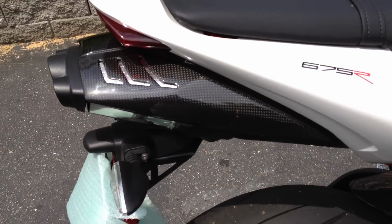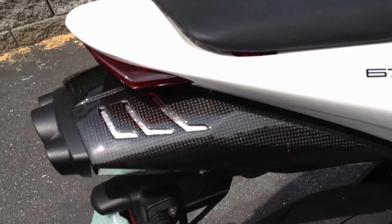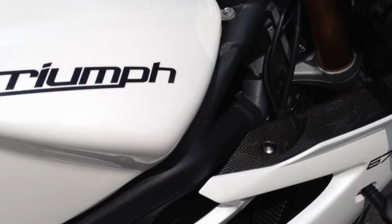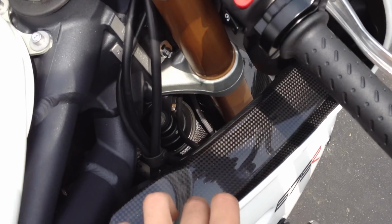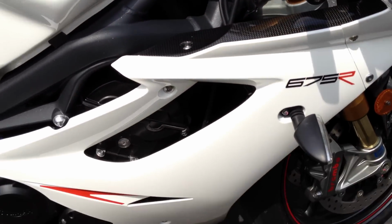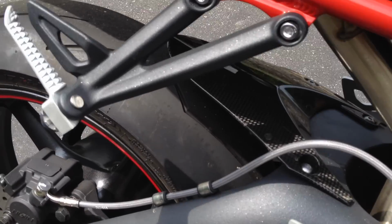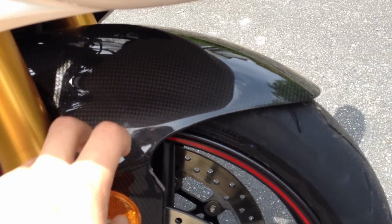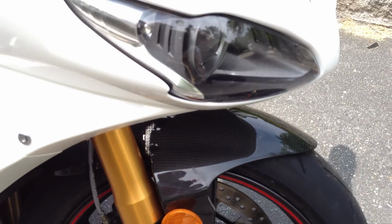so it's ugly. There's carbon fiber all over this thing. So there's the rear silencer over the exhaust, this carbon fiber. We got the fairing stays, those are carbon fiber. Then there's the carbon fiber rear hugger, which is pretty nice, and the front fender. So in terms of carbon fiber goodies, that's what you're gonna get over the standard 675.